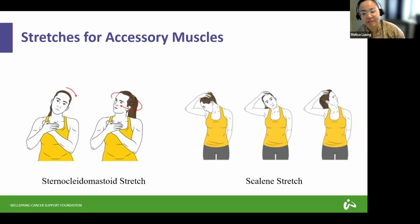Left hand underneath left thigh. Look up towards the top left corner of the room and tilt your chin out. And we're going to pull your head down towards your right shoulder, making sure you're staying rotated towards the left as if you're looking past your left shoulder. And again, you should feel this along the left side of your neck, but closer to the front of your neck.